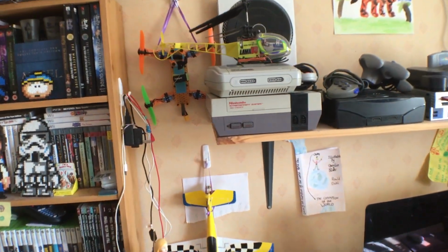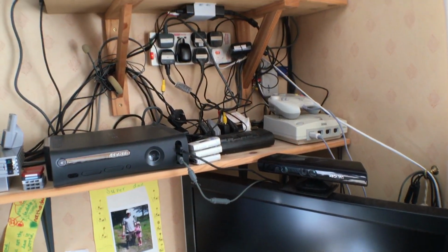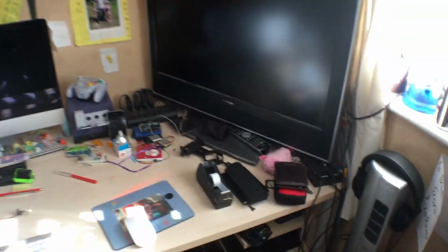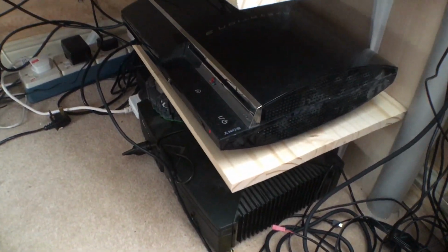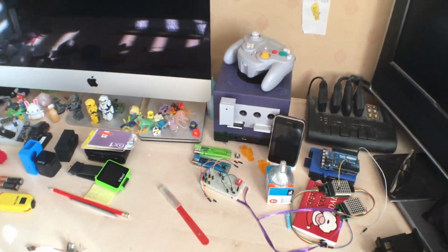So up here we've got SNES and a NES, a Saturn, N64, PS2, 360, Dreamcast, up there a 3DO, Mega CD, Mega Drive, and underneath all that down here, that's an original Xbox, PS3, PS4, that's an Android box I use. Oh, there's a GameCube over there.